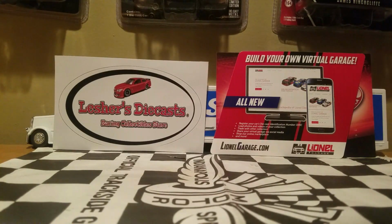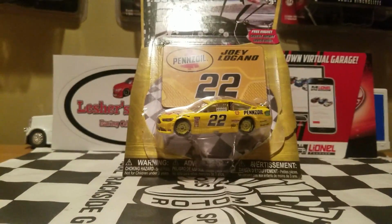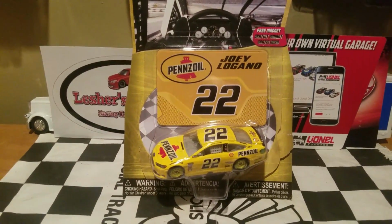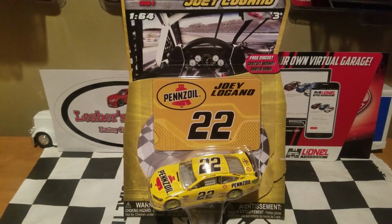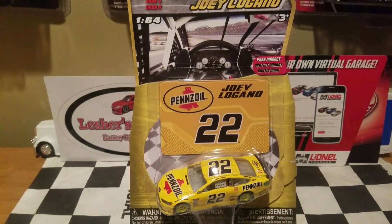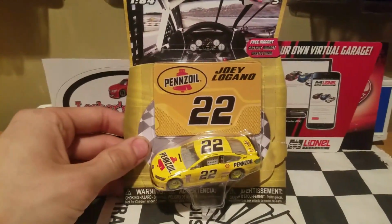But without further ado, guys, we're going to go ahead and do the NASCAR Authentics diecast review on Joey Logano's 2017 Shell Pennzoil car. Well, it's mostly his Pennzoil car, even though it has a little bit of that Shell logo. But you guys know what I mean. The bright, beautiful Pennzoil car, guys. Really cool looking diecast. This is a diecast I've been really looking forward to getting, and thankfully NASCAR Authentics and Lionel Racing decided to finally put this out at the retailers.